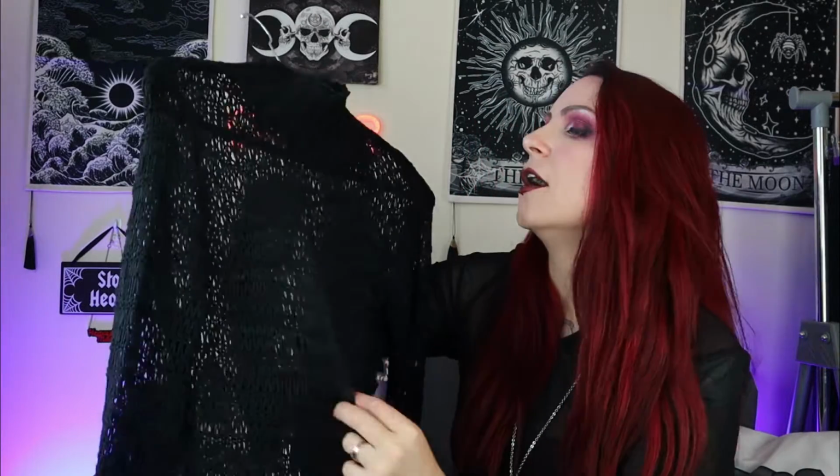So this is a knit. Now the neck is very like some of the other Killstar knits that I have. The rest of it is very open weave. It is very delicate. You have to be very careful. I've caught it a few times on door handles, doorknobs, that kind of thing. You need to watch it because it can pull the fibres, and a few times I've had to wiggle it back to try and get it back in line so that you don't end up with a weird loop hanging out.